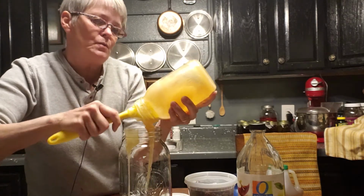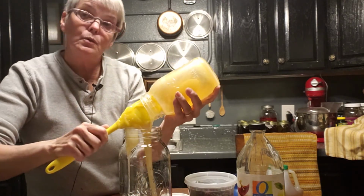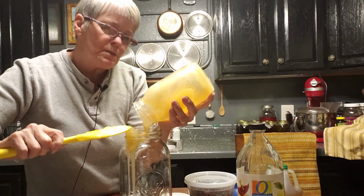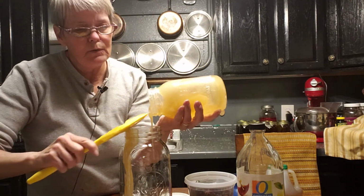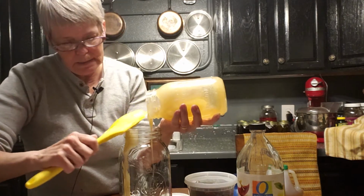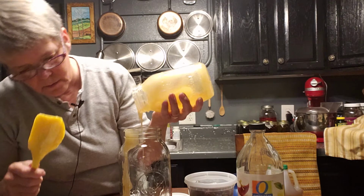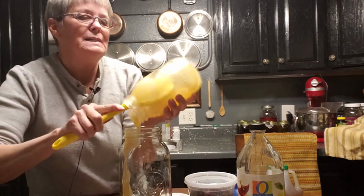And I like light colored honey. And the farther north you go, the lighter your honey gets. I think it has to do with the soils and the plants that grow in the north versus the ones that grow in the south. And it is so extremely tasty.